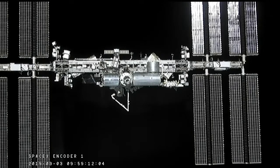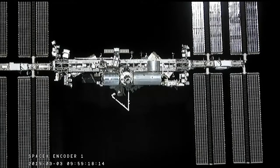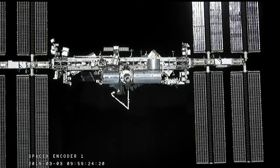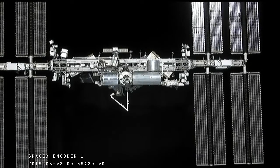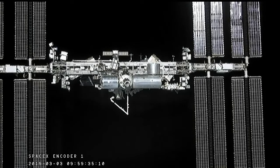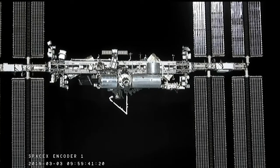All right, we should be less than a minute to waypoint 1. Just a reminder, that Keep Out Sphere that we just crossed is about 200 meters away from the station in all directions, about the length of a city block, and waypoint 1 is only 150 meters away. So we're just cruising in on those last 50 meters to waypoint 1. The space station continuing to come into higher and higher resolution view. Again, this is a camera from this Dragon spacecraft looking at the ISS.